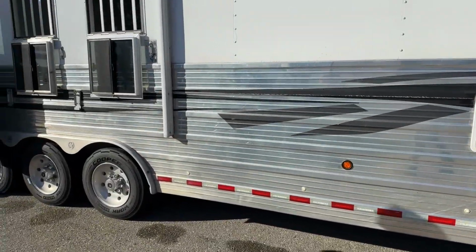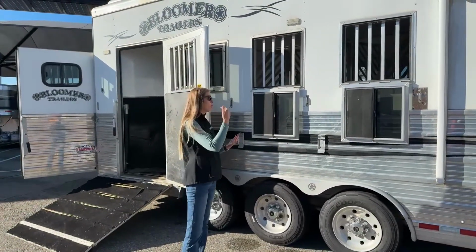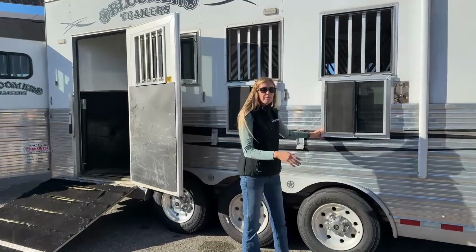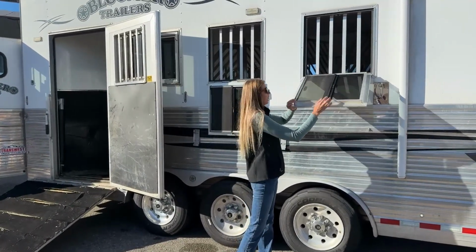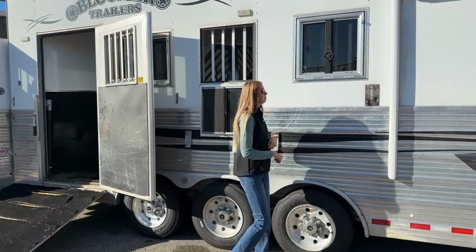Back to our horse trailer side of things. This is gonna be our hip wall. Does have full drops on both sides. I love that you can fully open up this space, get a lot of good air movement through there. If, such as today, we're getting into our colder months, right? If you don't want that much airflow, don't need it, you have your sliding bus window built in that you can easily slide that open and get some ventilation that way.